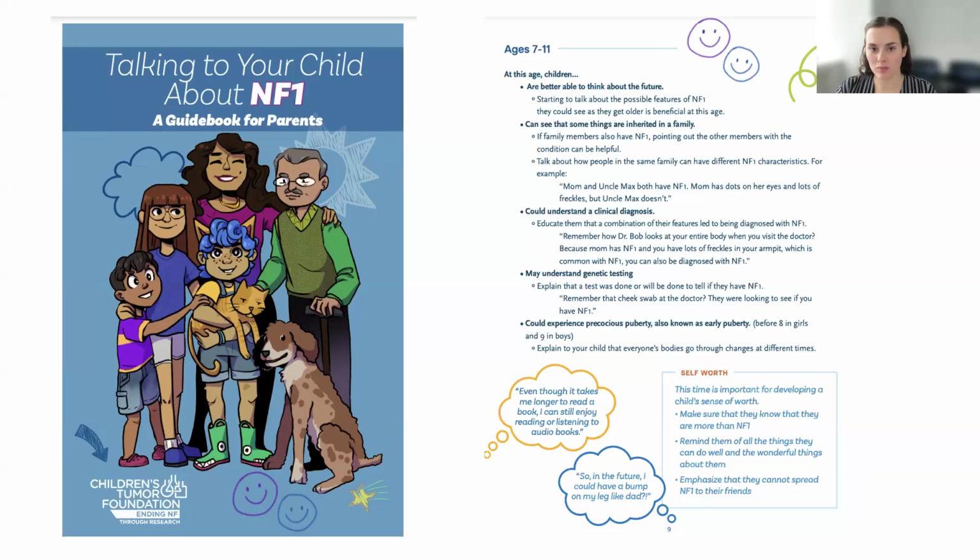This is the developmental milestone section for ages 7 to 11. And so you may notice that we outline several different things to make sure to think about and to discuss at this age. At the bottom left of the page, those are examples of things that children might say or the way that they may phrase things at this age. And then also there's that call-out box about self-worth at this time, because at this age, children tend to develop a sense of self-worth. So it's an additional thing to think about as well.